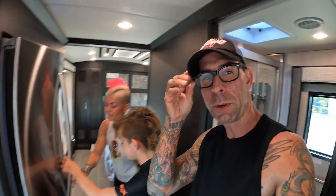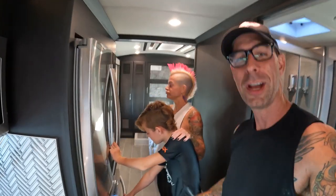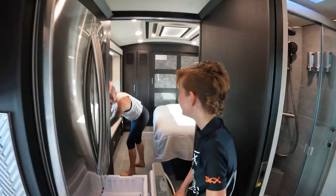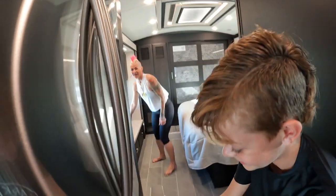So one thing that we wish we had was a bigger refrigerator, because we have five people and a micro fridge. We have to go to the store about every 4 days. Ew! And what? It's just colored ice. It comes with colored ice.